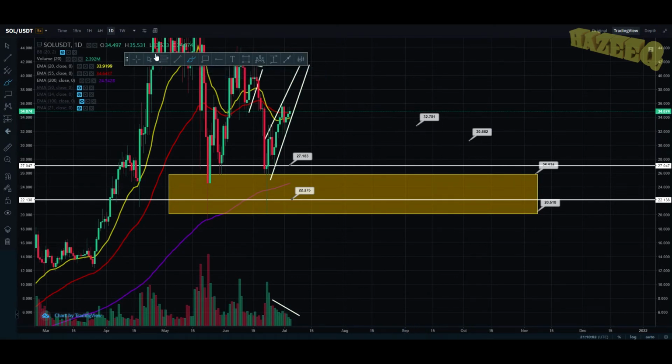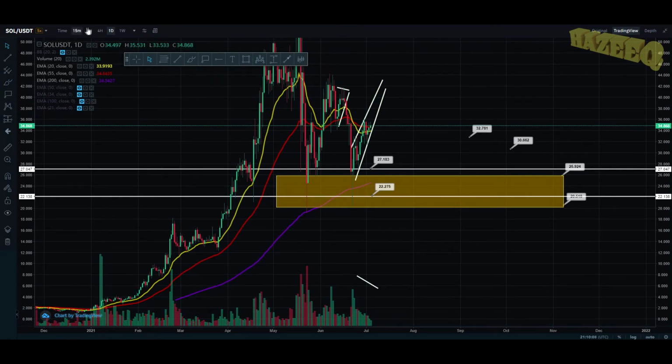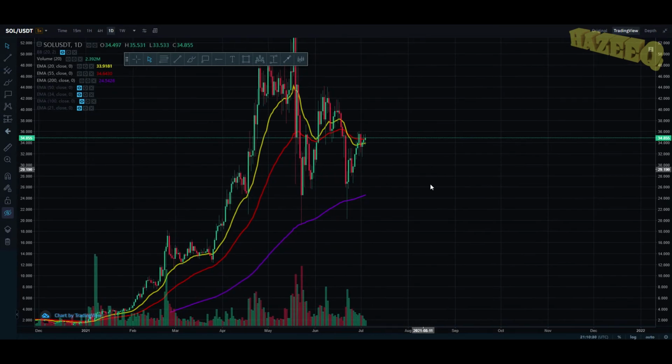To keep those two in mind, I still think that Solana is going to have a little breakdown, and if that actually does happen, that would give us a triple bottom over here, as you can see. So this would be the first bottom on the left, this would be the second bottom, and if we do drop back down to $27, that would be the third bottom. That would be a triple bottom pattern, which is even more bullish than a double bottom over here. So yeah, it's looking great.